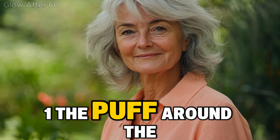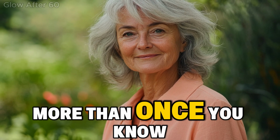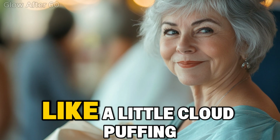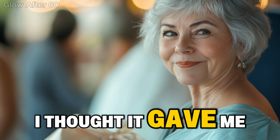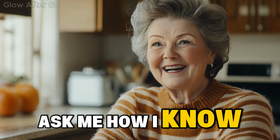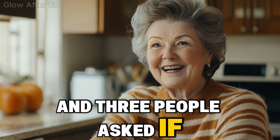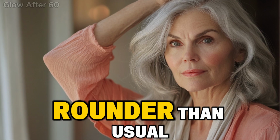1. The puff around the cheeks trap. Let's start with one I personally fell for more than once. You know those hairstyles that add volume right at the sides? Like a little cloud puffing out around your cheeks? I thought it gave me balance. What it actually gave me was chipmunk energy. Ask me how I know. I once walked into my neighbor's birthday party and 3 people asked if I'd just come from the gym. I hadn't. I was just rounder than usual.